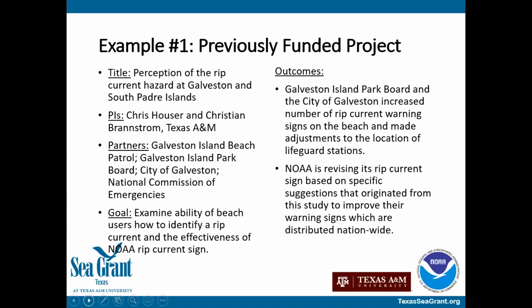So increased awareness, increased knowledge, increased learning, hopefully changes in behavior, practice, and decisions, and hopefully some long-term consequences that will impact the health of Texans, because every year people die from rip currents along the Texas coast as well as along the US coast. So that's just one example of some really great social science research that we funded that has had an impact.